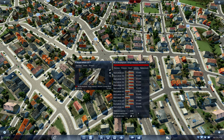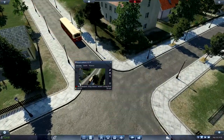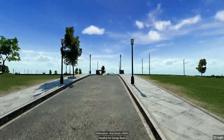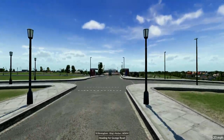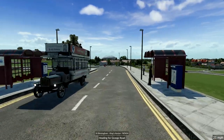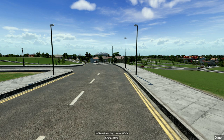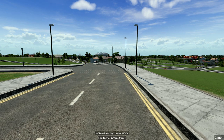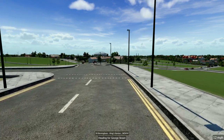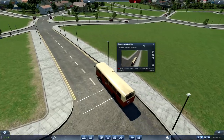Where are you? You're heading for whatever that is. Do we want to get on board? Not with that open. It might look kind of cool on here. You're not going to last long, sir. With all your people enjoying the top of the bus. Yep, there we go. You're just a standard bus now. It's busy out here. I like it. We're off to King's Norton. Do these buses look cool? I like them.